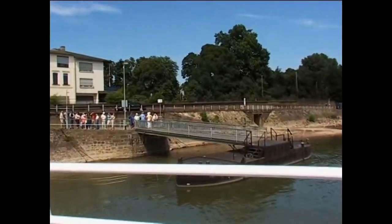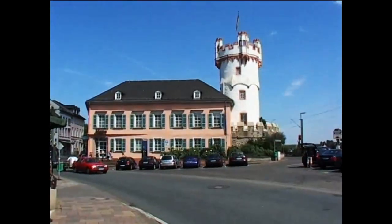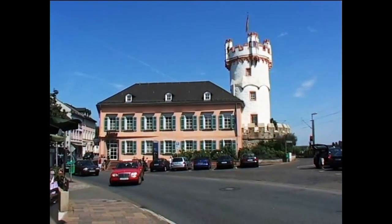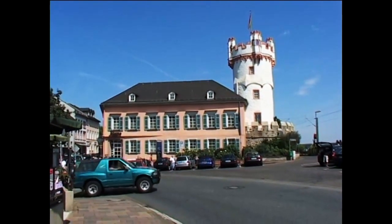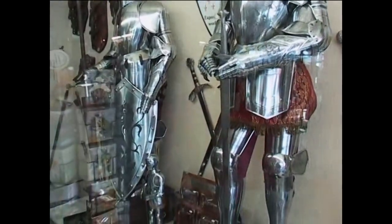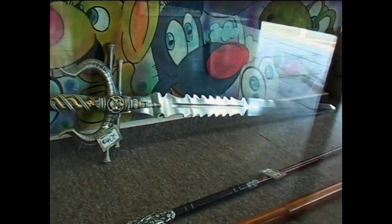Alright, we've arrived. Rudesheim. Okay, we're back in Rudesheim, and this is one of the places they have here at the end of the dock. For a mere €4,000, you too can own a suit of armor. They got some wicked looking swords in here too.